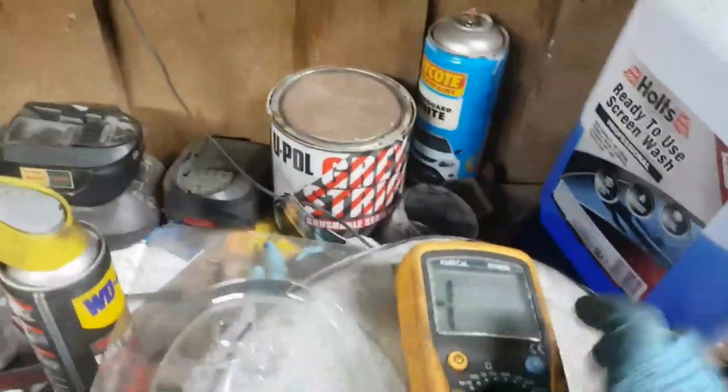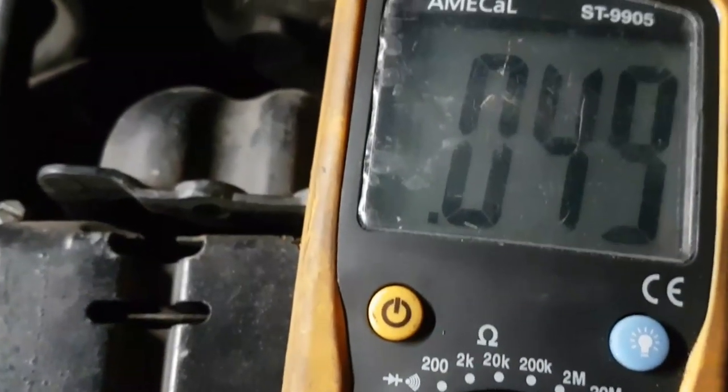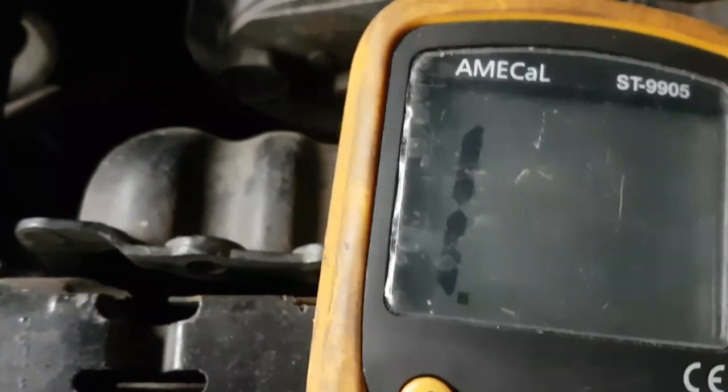So if I put this onto the, whatever that is, resistance check, put that onto the negative terminal, and put this onto the positive terminal. It's not the best. I've seen better earths. It won't quite reach all the way to the battery. Maybe I've got a longer cable. There's an earth post over here. This will do.